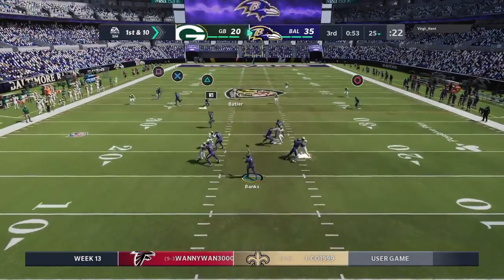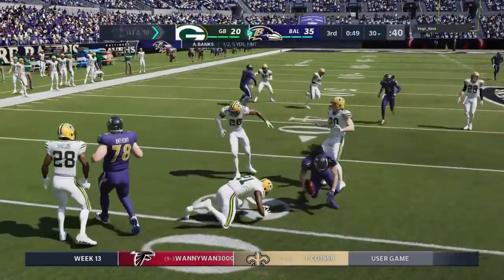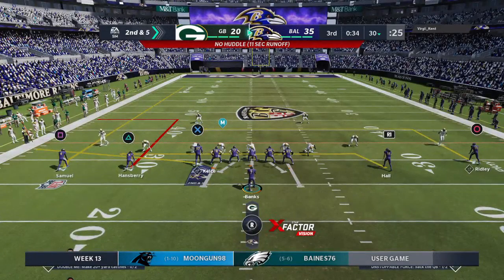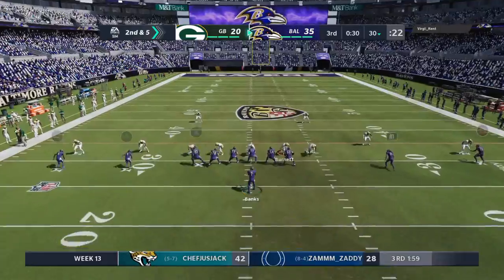Throwing on 1st down. Banks. And a quick throw here, that's complete. And this will be a gain of 5 as he gets it to the 30. Ball on the 30. Patrick Mahomes hurt. 2nd and 5.